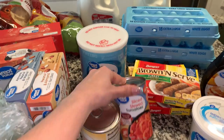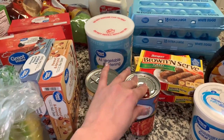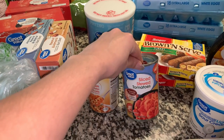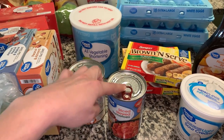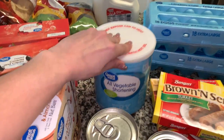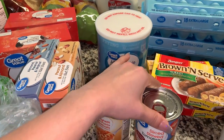So I bought some Great Value sliced stewed tomatoes because I'm making dip. It's kind of like a pico de gallo dip that I always make that the family loves. I'm making this for our Christmas day appetizers at my mom's house. And this can cost 64 cents. And I forgot to tell you, the shortening cost $2.98 for the Great Value one. And this one was 68 cents.